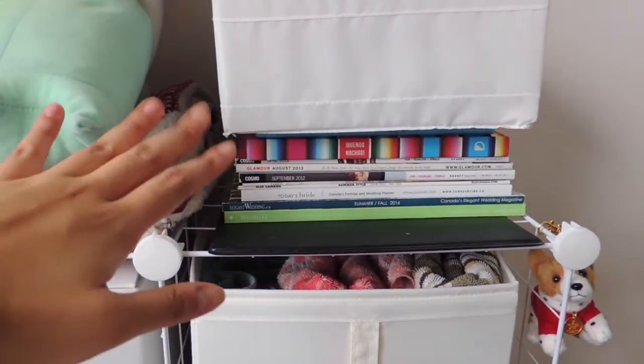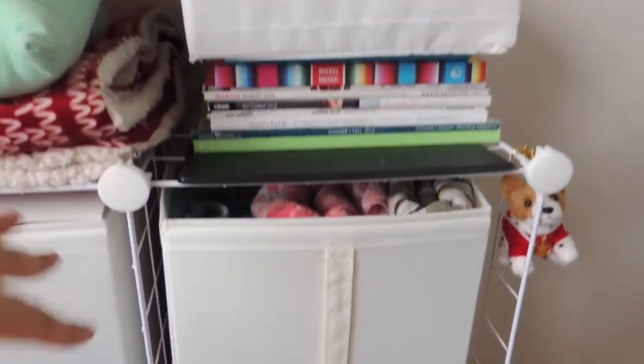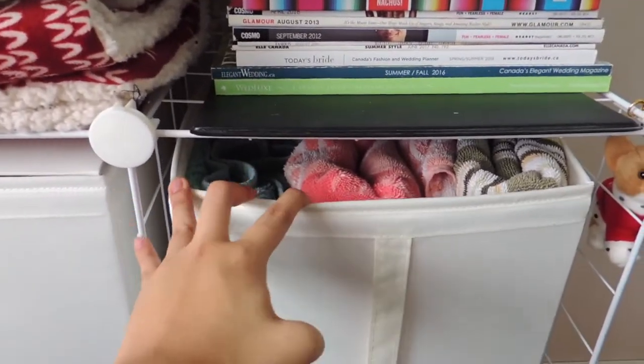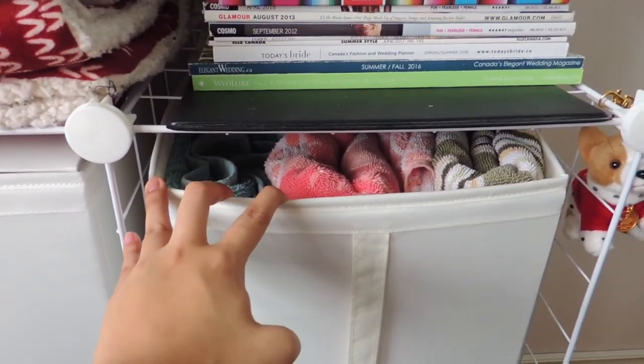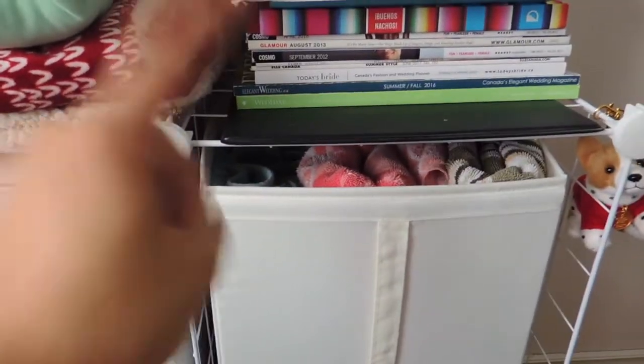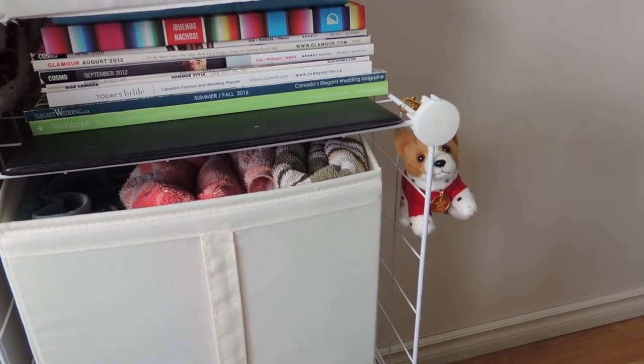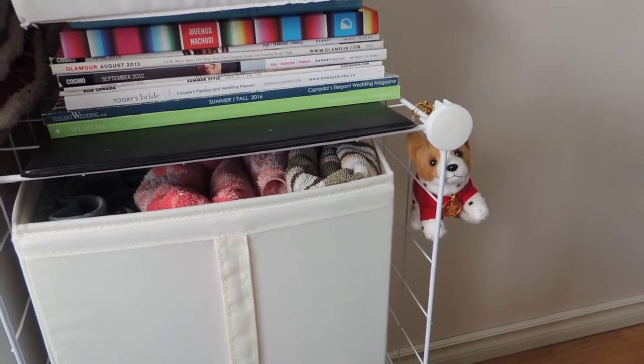Underneath, I put all my books and magazines. Don't really have much, so I'm glad I can just stack them there. The top row to the right, these are all my towels. I reach for those the most of all the things in here, so I put them where it's easier to reach. Say hi to Cornelius. This is our future puppy that we got from Buckingham Palace.